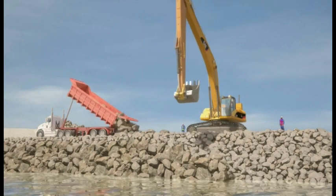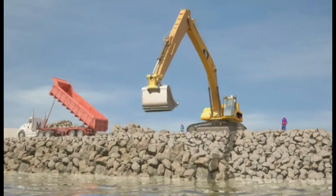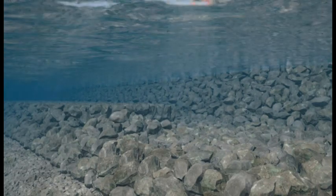Large 2-ton rocks are positioned on top of the toe berm to further stabilize the wall against attack by both wave action and current. It also provides a secure locking system for the first row of acropods that slope above it.